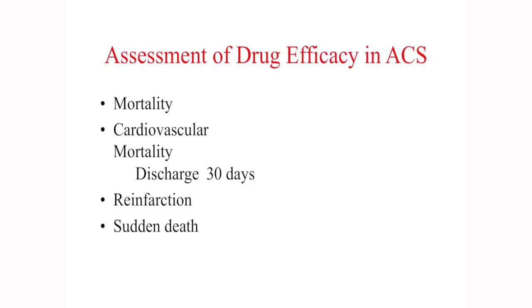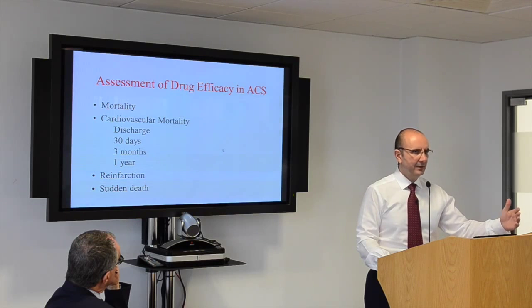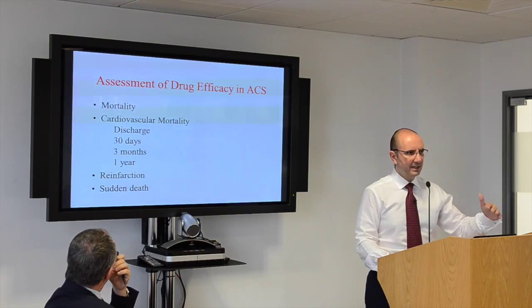Now, in acute coronary syndromes, STEMI and non-STEMI, basically we are interested only in mortality. So mortality, reinfarction, and stroke. For cardiovascular mortality, what is important is in-hospital or at discharge, 30 days, 3 months, and 1 year. These are the time points that you have to consider to look at efficacy. Other important endpoints are the occurrence of reinfarction or of sudden death, and the definition of sudden death or even the definition of ischemic death.